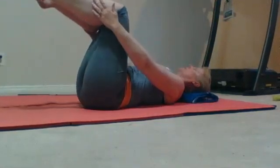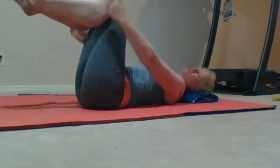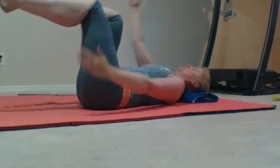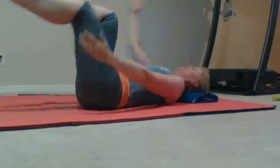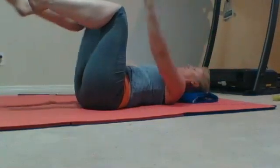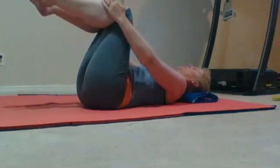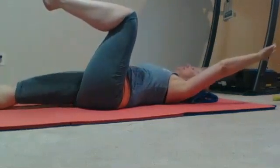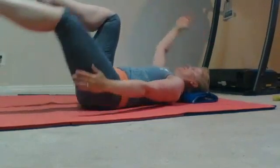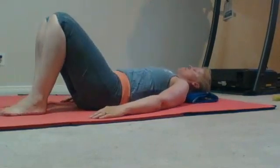We're really thinking about keeping tight through that core, thinking about squeezing those shoulder blades together. And opposite arm, opposite leg. So we're going to do 2 more of these. Making sure that back's still flat into the mat. And then we're going to bring those legs back down.